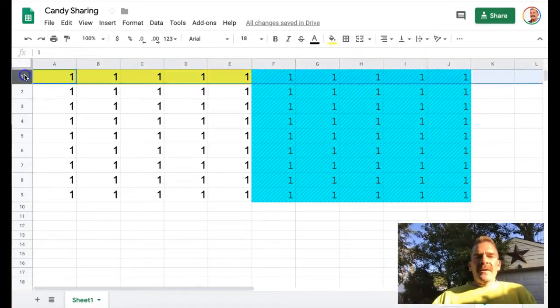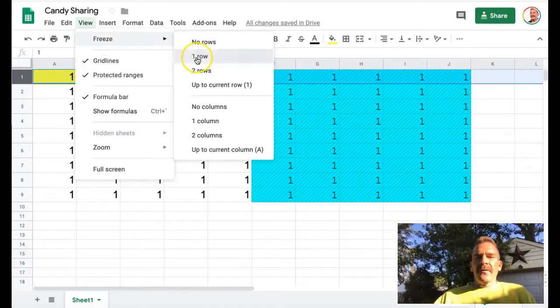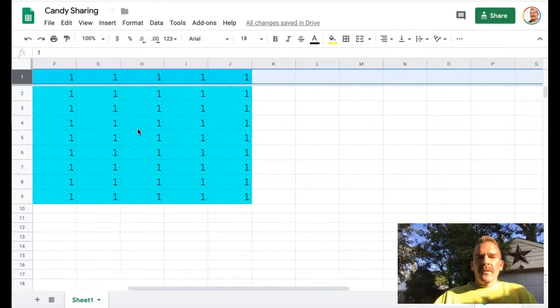Another thing I like to do is freeze rows. I can go up here to the View menu and freeze that first row, and this way that first row is always on the screen, no matter how far up or down I scroll, left or right.